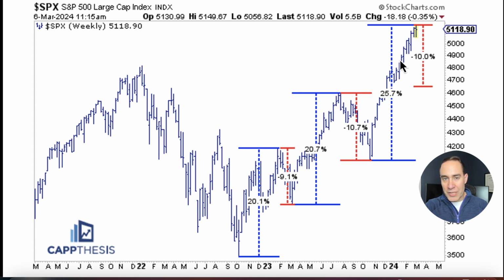So if we were to put a clean 10% decline from the most recent high just this week, that would get us right in between 4,700 and 4,600, which, if that happened immediately, would create quite a sting. But at the same time, it would still be above the last high from 2023, and that would keep the big breakout intact over here as well, right?